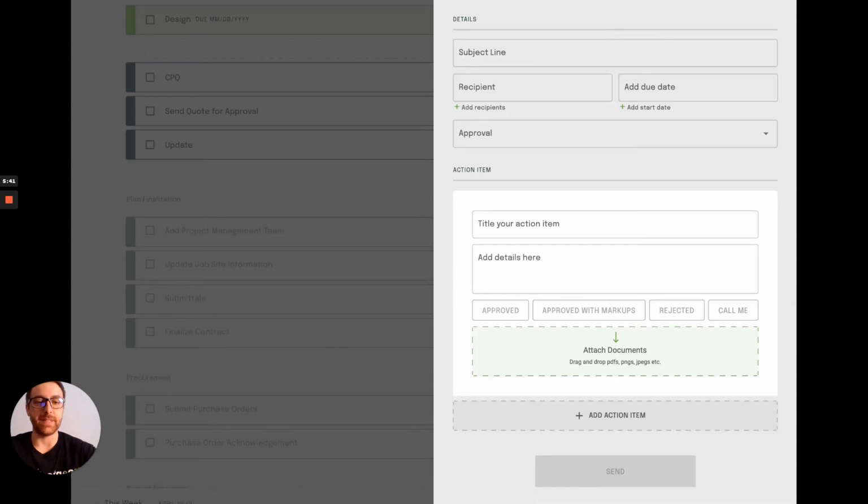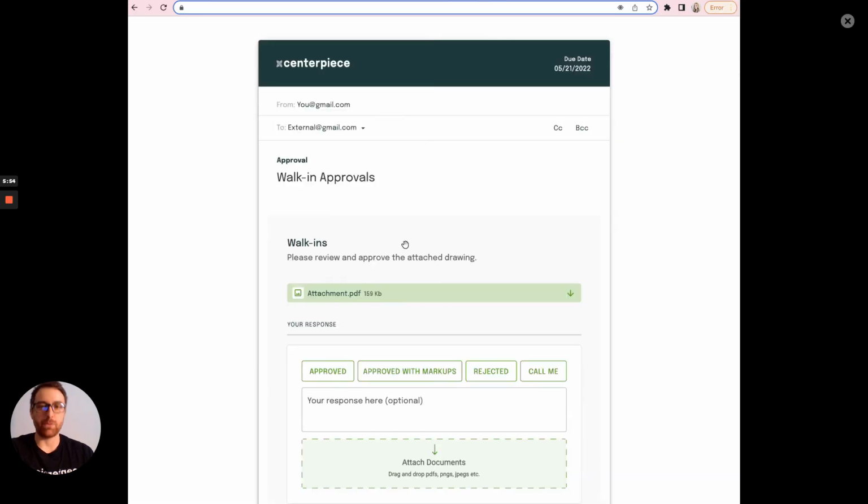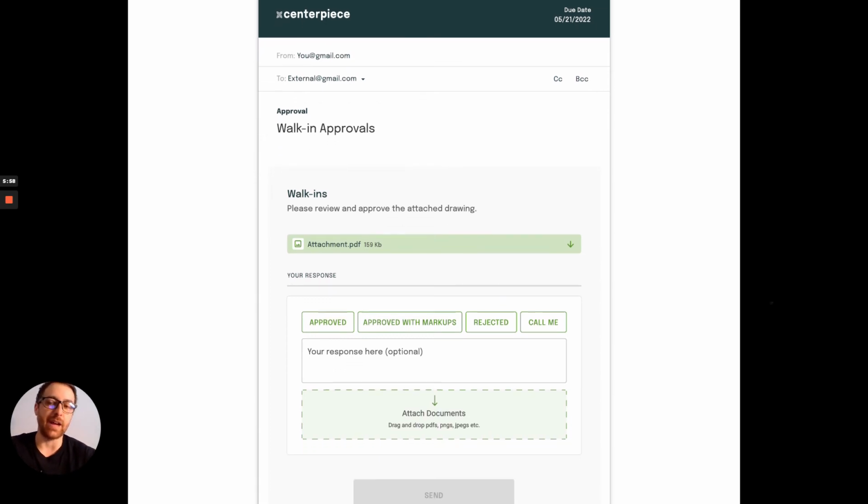Once they're done, the Send button will be enabled, and they can click Send, and it will create one email that looks like this to the recipients. If the recipients click Read and Reply, it will take them to this web link, where they will see the message, they will see the attached drawings, and they can select from the response options. They can also attach documents if, for example, they select Approved with markups and they want to attach those updated drawings.